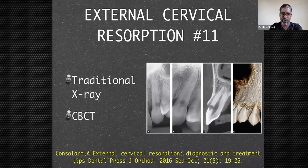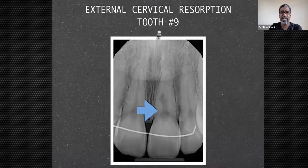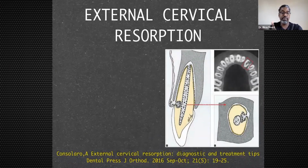So this is a picture showing traditional x-ray versus a CBCT. Consolaro talks about this, that on external cervical resorption or any kind of resorptive defects, you really need to do a cone beam on those so you can see the extent of the lesion to see how you should treat it or if it can be treated. This is a case of external cervical resorption here on tooth number 9. As you can see, there's no caries. This was probably dealing with some kind of trauma, maybe ortho, or maybe some type of physical trauma that that patient had.